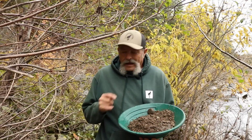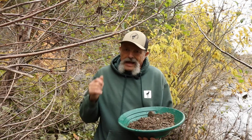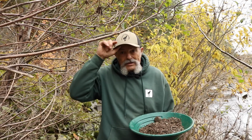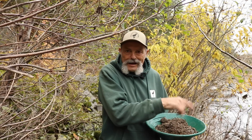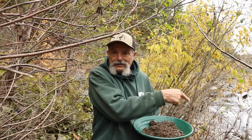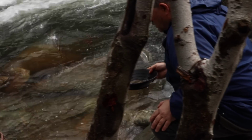Okay, I got the next pan off the bottom. Actually, the gravel still looks good, but to be honest with you, the river's gone down enough. There's some bedrock exposed down here with some boulders on it that looks really good to me. So I'm kind of hoping the gold's not good in here so we can go down there and take a look. Well, we'll see here in a second. I'm waiting for Jeff to get out of the panning spot.